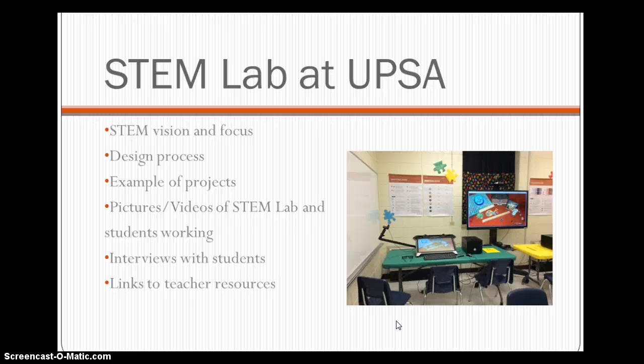So I definitely would include a vision and a focus and maybe an explanation of what our school focus is, what our objectives are as a STEM school. Maybe include the design process. The students are working on different projects and they have to go through the engineering design process. So maybe include that. Some examples of projects they're working on with pictures and videos, some pictures and videos of the space. Maybe interview some of the students and get their feedback about what they're learning and how they use the space, and maybe even some links to teacher resources.